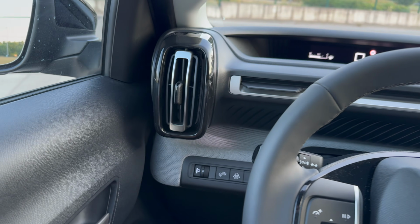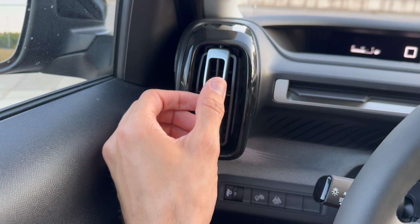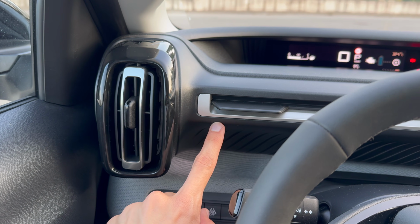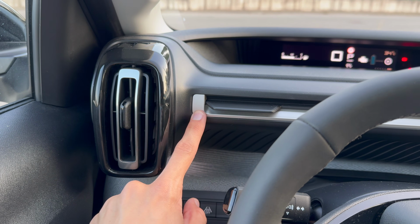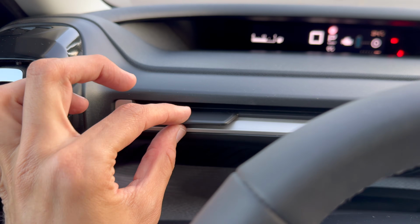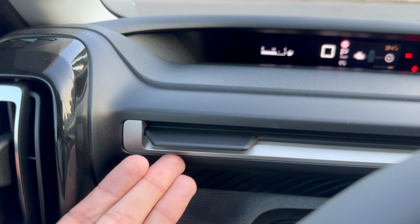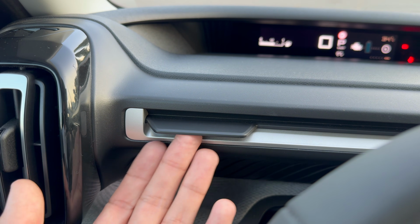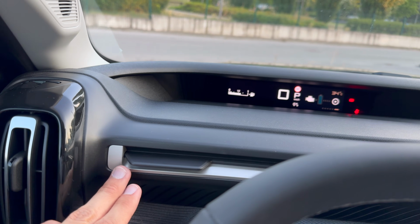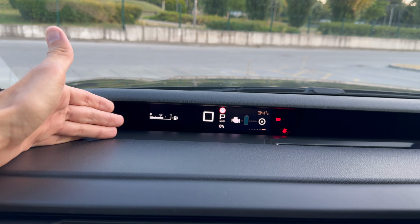Now moving here to the side, we have the air vents in piano black with these little chrome details. You can see here open and close. You can push them to the side. Now on the max trim, this is silver, and on the lower trims, this is copper. And I didn't mention this little detail here. This is for your phone holder mount. So you can just put a mount here for your smartphone. That's the purpose of this detail, because you don't have it on the other side of the car. Now we have here speakers in the A-pillars, and then we have the heads-up display.